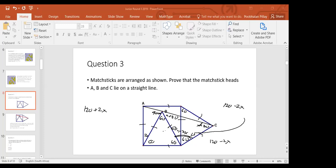Then only would you have x plus 30 plus x plus 30 gives you 2x plus 60. And 2x plus 60, when you add it to this, you'll get 180. So the angles here are 90 minus x plus 60 plus x plus 30. And lo and behold, minus x plus x cancels. 90 plus 60 plus 30 is 180. So even if you don't know it is a square, you can prove that this is a straight line.